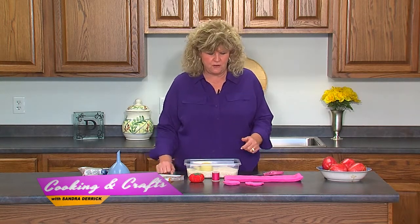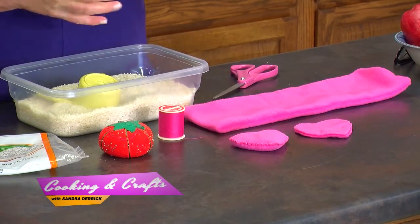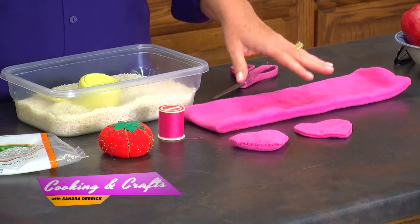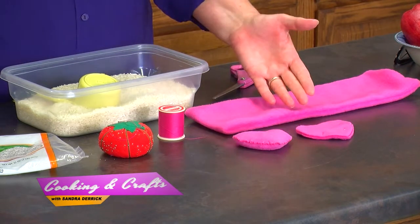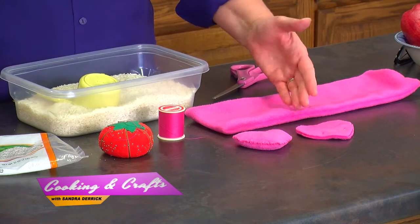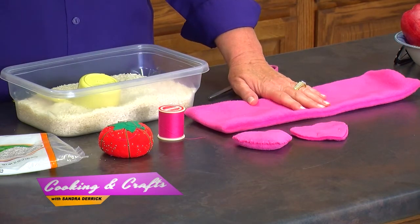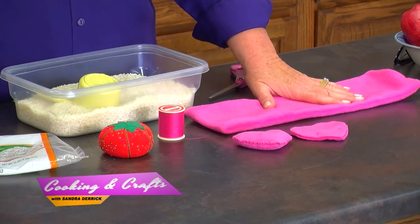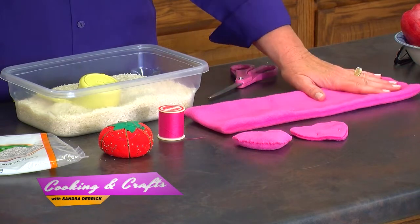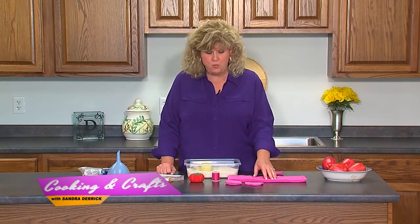So let's get started. Let's talk about cold hands. You can buy products that you put in your pockets and keep your hands warm, but hey, it's so simple to make it at home. I have used fleece and I've used pink, but you can get this in any color. You can also get this in camouflage. You can get it in white, beige. It comes in assortment. You can also get this in college colors, and they have their little motif and their mascots on the front. So you can make this for you and you can make it for someone else.